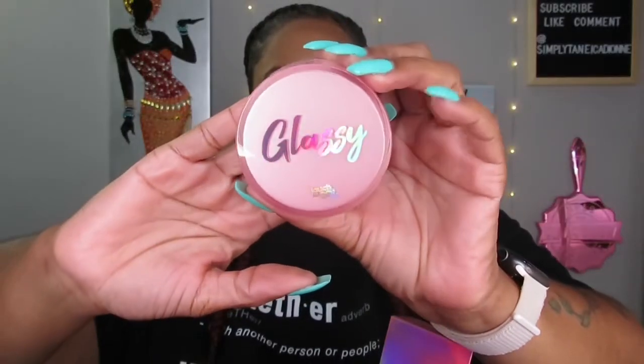Okay, so this is by Touch of Soul. The outer packaging is really cute. I like this little iridescent box. Really cute and classy. Oh, glossy, not classy. Or is that classy? It looks like a G. That is glassy. Yeah, glassy. All right, real cute.